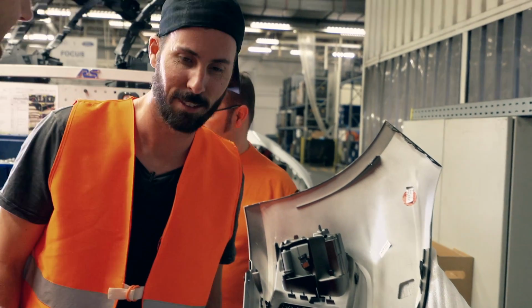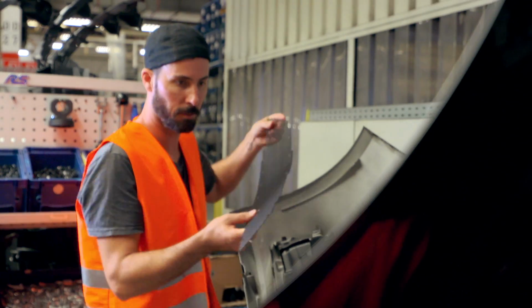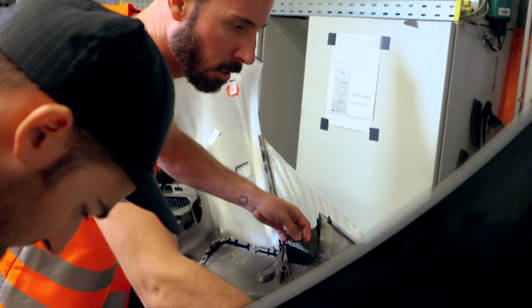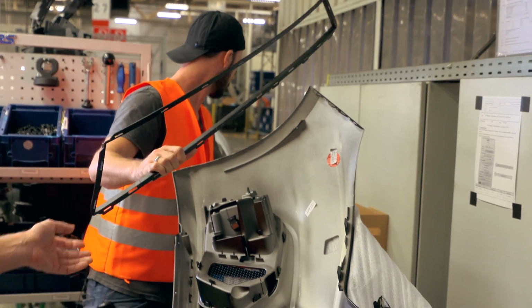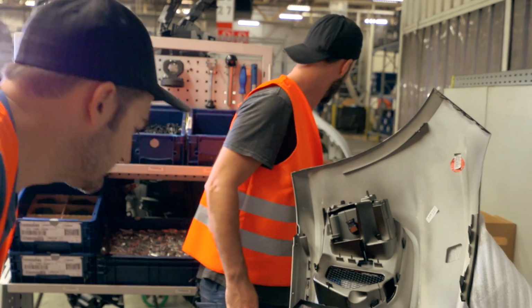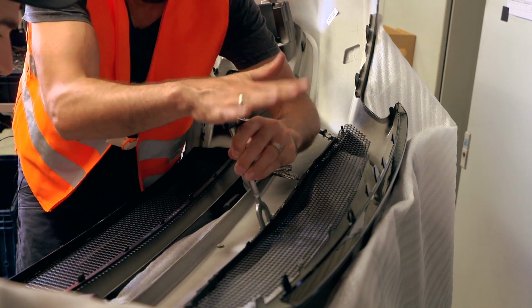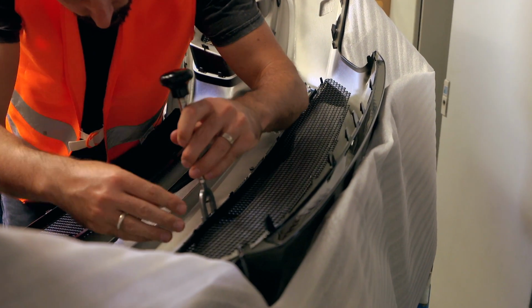The machinery, like the tooling, is just so good. So good. So that's your one. Cool. I think that one's my one. Hey, there it goes. A lot of work goes into one bumper, hey.